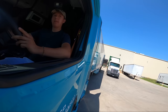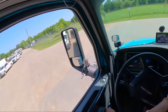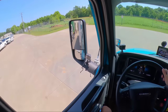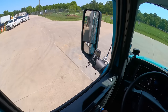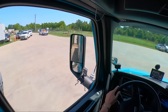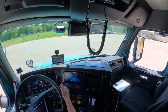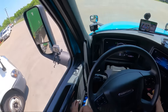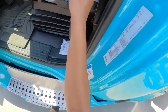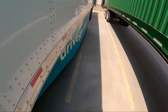Freight shaker. Gosh, this freaking truck, man. Come on. Alright, what is that guy doing? Alright. That's pretty good. I gotta move the tandems, and then we'll see how long they take.